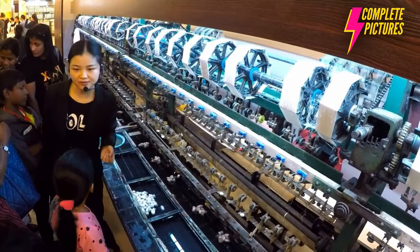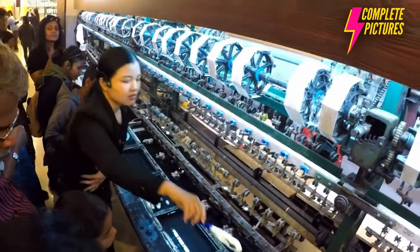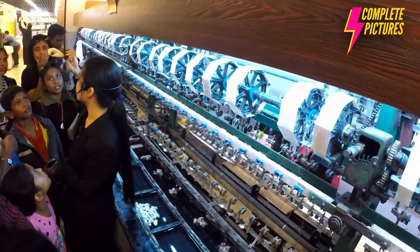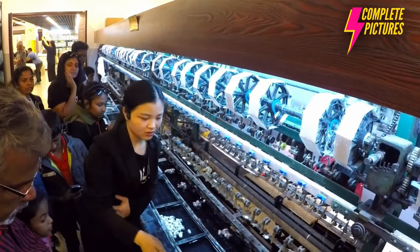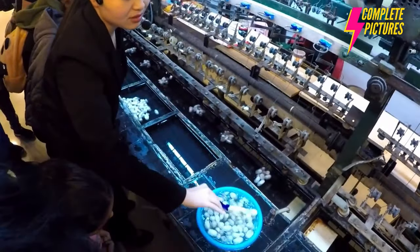Make the cocoon soft, and then you can see there's a special brush. There are many special devices for this. And here, I'm gonna use it to stir around here and try to find the end of the single cocoon.